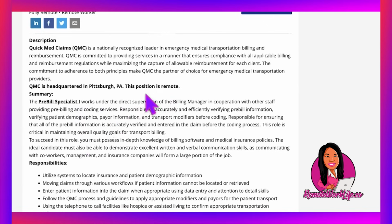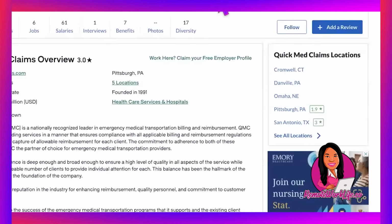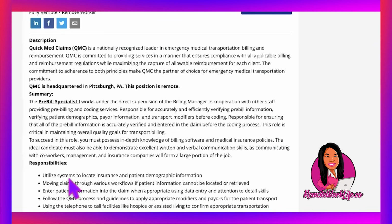And this role is available US wide. They're based out of Pittsburgh, which we saw here and on their Glassdoor. And they are looking for someone who will work under the direct supervision of the billing manager in cooperation with other staff providing pre-billing and coding services, responsible for accurately and efficiently verifying pre-bill information, verifying patient demographics, payor information, and transport modifiers before coding.